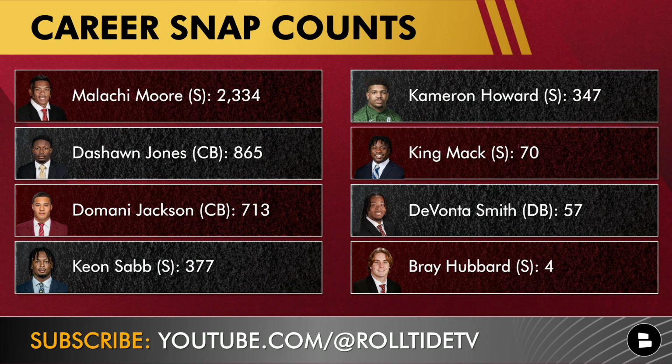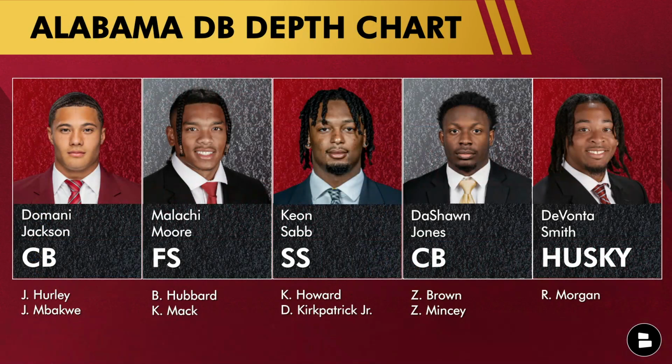That's it. You have more snaps coming in via transfer, or at least close enough to it, than you had with just Malachi Moore. And then you had 61 snaps beyond that. That's what happens when you lose 13 players to the portal and or the NFL draft, 12? Insanity. So I think these are your starting 5.